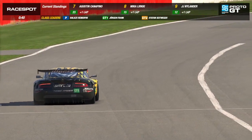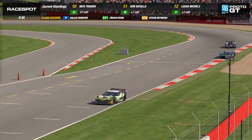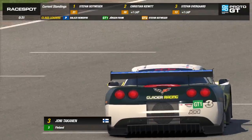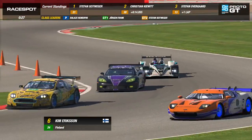Looking like Jani Tankinen will secure himself a podium in GT1. The Glacier TV machine there running in third spot. He's got past Trendell, Hickman, Ericsson and Calabino up to that position now. He will keep that one, we believe.